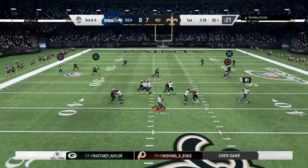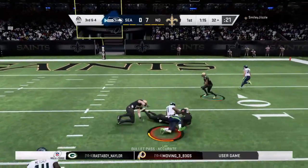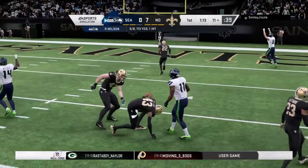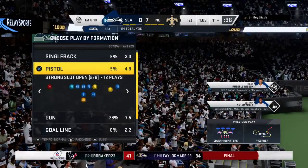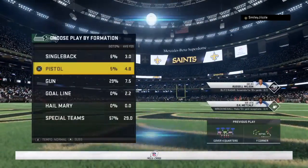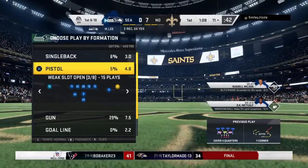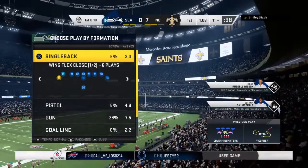From the shotgun, Wilson. Completes it to Lee. And he gets this one inside the 15, just a yard or 2 shy of the 10. 21 yards there on 3rd down. Now the defense going to use the first of their timeouts. They'll have 2 remaining as we step aside here in this first quarter.